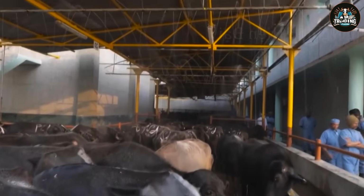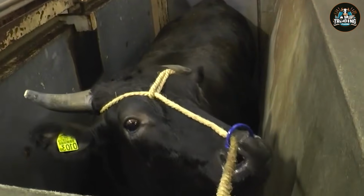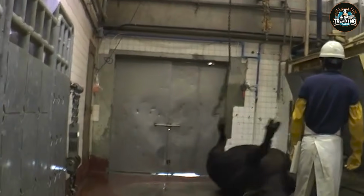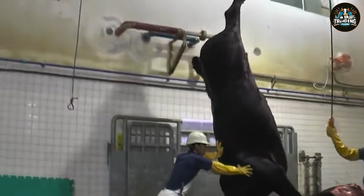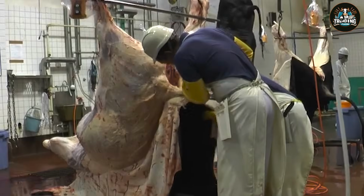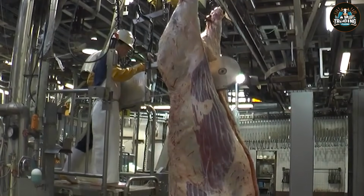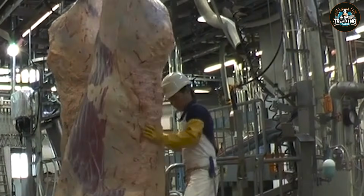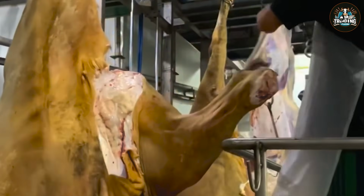Buffaloes are transported from farms to food factories. Here, tracking and labeling are applied to trace the origin of meat. The buffaloes will then undergo a health check before being allowed to rest and bathe for at least a day. Then, the processing is carried out according to a special method in the food factory.